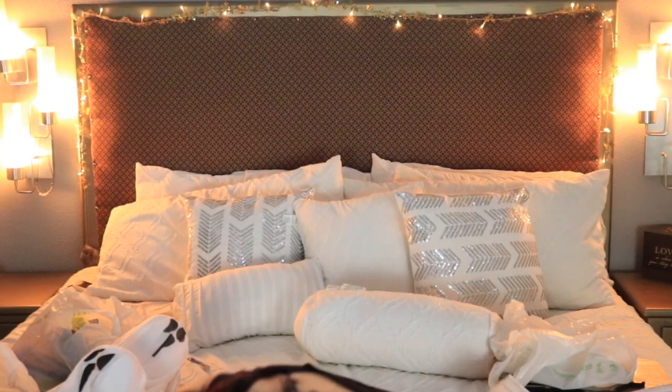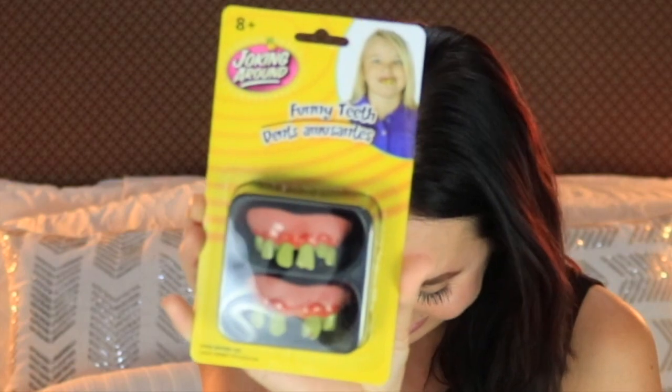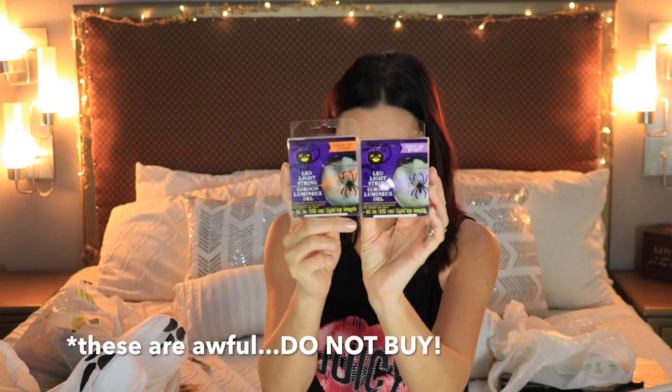All right, next, oh my gosh, got three more bags. So this one is, oh, awesome. I hope he doesn't expect me to wear these. These are LED light string. Oh, cool. So it looks to be just little string lights, and you can put them in stuff that you want to light up.